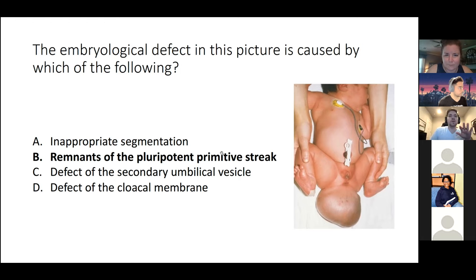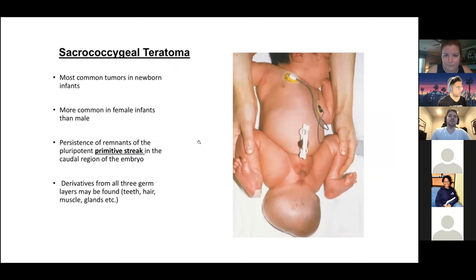Now, when you talk about embryology, we're going to stress that the best way to study it is to look at the clinical derivatives. You don't necessarily need to know that the tadpole turns into a tadpole with arms, which turns into a human. You want to know, if there's a deficiency, where did it happen and what was the problem? The primitive streak is very early on in the embryological process, so all three germ layers are still there, and you can see derivatives from all three germ layers.